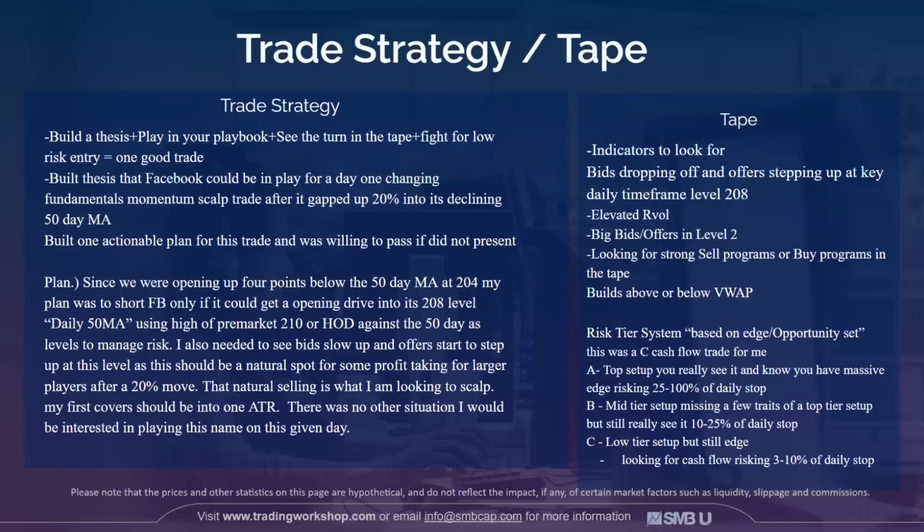So indicators I was looking for in the tape: I'm looking for bids dropping off and offers stepping up at the key daily time frame level of 208. I'm looking for elevated R-vol on open. I'm looking for big bids and offers in the level 2. I'm looking for strong sell programs or buy programs in the tape. And then I'm looking for builds above or below VWAP.